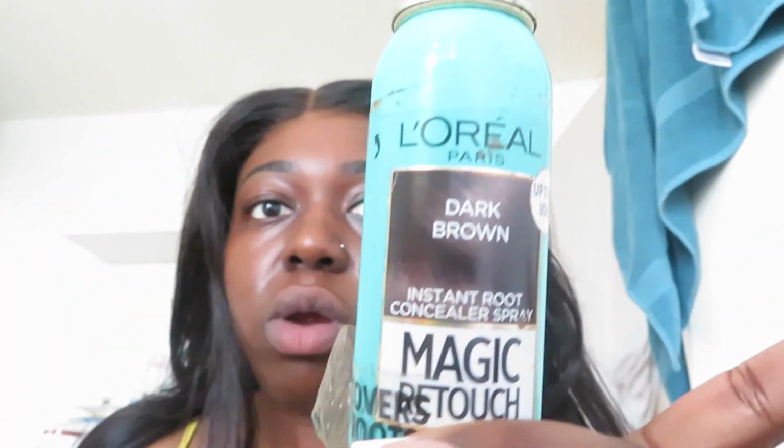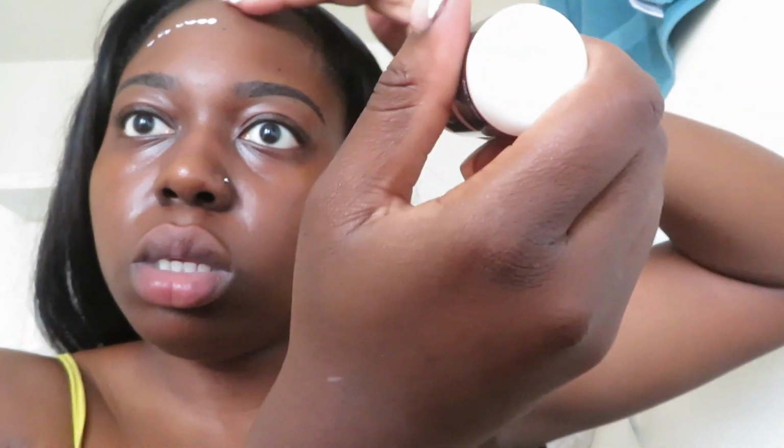So yeah, just using some 70% alcohol to wipe my head. If you have sensitive skin, I wouldn't do this, but it's fine for me. I've also used a bit of this L'Oreal Paris dark brown. I should have black, which is probably better, but the dark brown is actually fine, just to clean up the part. I'm gonna do 3 layers. 3 thin layers.